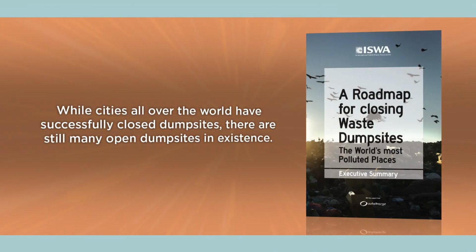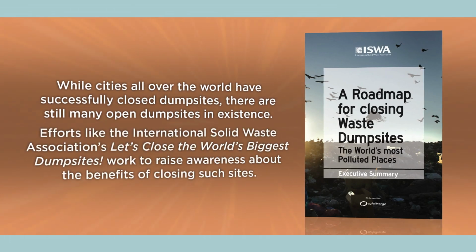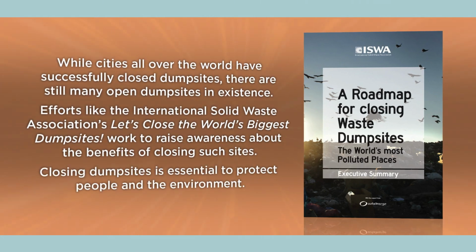While cities all over the world have successfully closed dump sites, there are still many open dump sites in existence. Efforts like the International Solid Waste Association's Let's Close the World's Biggest Dumpsites work to raise awareness about the benefits of closing such sites. Closing dump sites is essential to protect people and the environment.